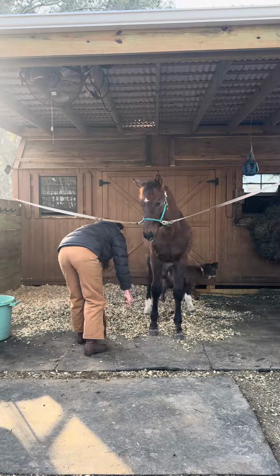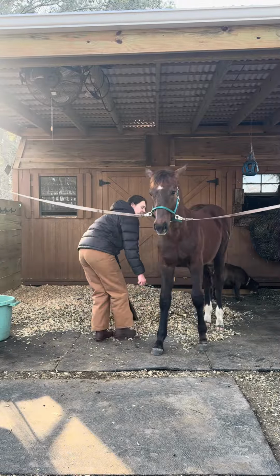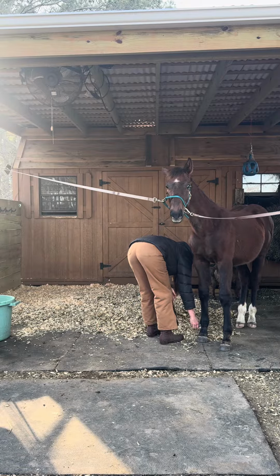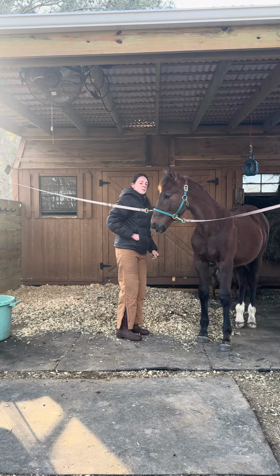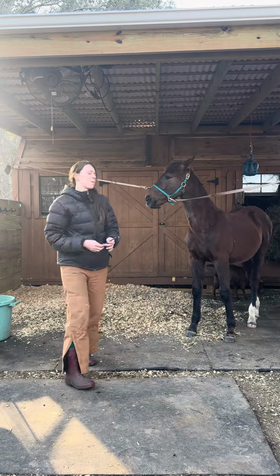So then, since I finished with the bridle path and he's still kind of annoying about it, I'm going in by his legs because that's another sensitive area. And once he stops moving, he kind of figures out that, oh, it's not a big deal. And then he gets a little treat.